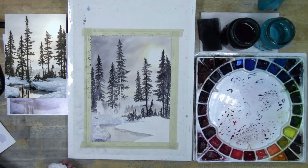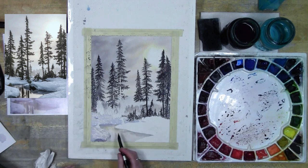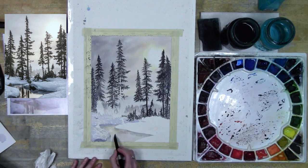And then I see maybe a touch more back in here. I will leave a little bit of that earlier color peeking through in a couple places. It depends on how much it moves, whether or not it's there in the end. And then a little more.